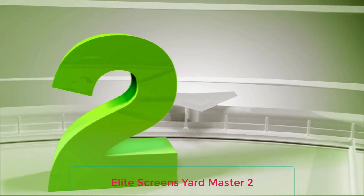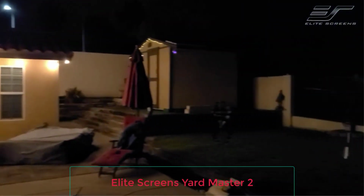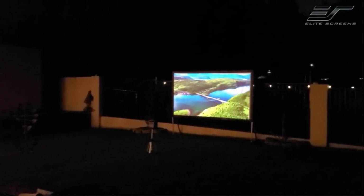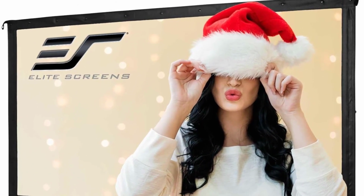Number 2. Elite Screens Yard Master 2. Overall, the best outdoor movie screen is this freestanding pick from Elite Screens. We were able to set up the screen relatively quickly in 25 minutes during our first use and in 20 minutes during our other 2 uses. The reason our first assembly took slightly longer was that the instructions were unclear when it came to the steps for installing the screen's legs.